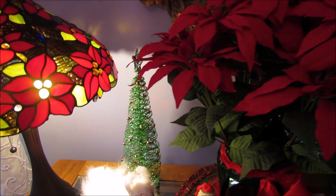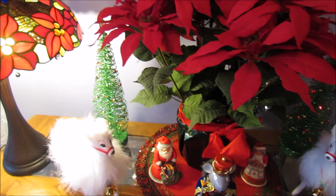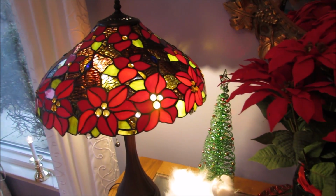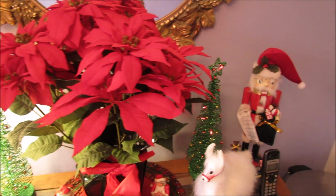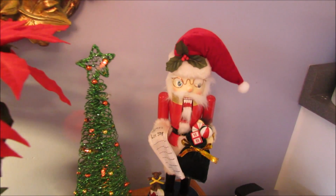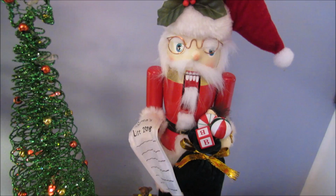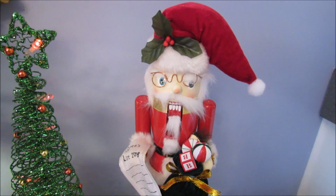And last year I bought this really pretty poinsettia lamp to go there. This guy. He has a funny little face. Cute. He's one of my favorite nutcrackers. Just like him, he's all dressed up like Santa.